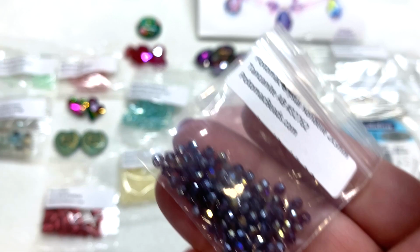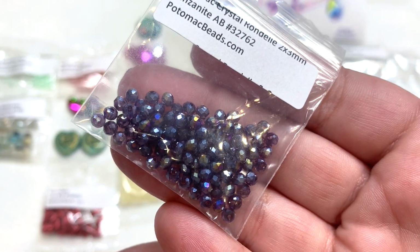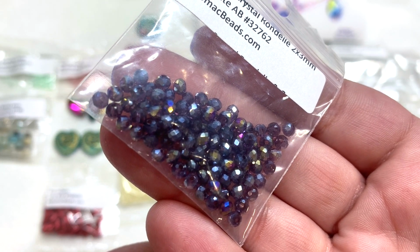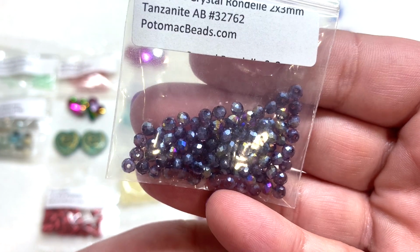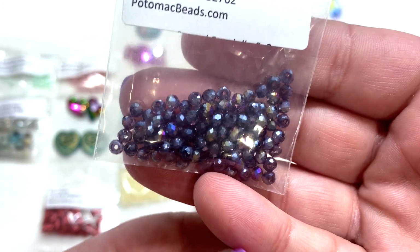And then the last item in this box are the 2 by 3 millimeter Potomac crystals. There's 100 pieces inside of this bag, and it looks like these are rondelles as well. The color inside is called Tanzanite AB, so like a deep purple color with that AB metallic finish.